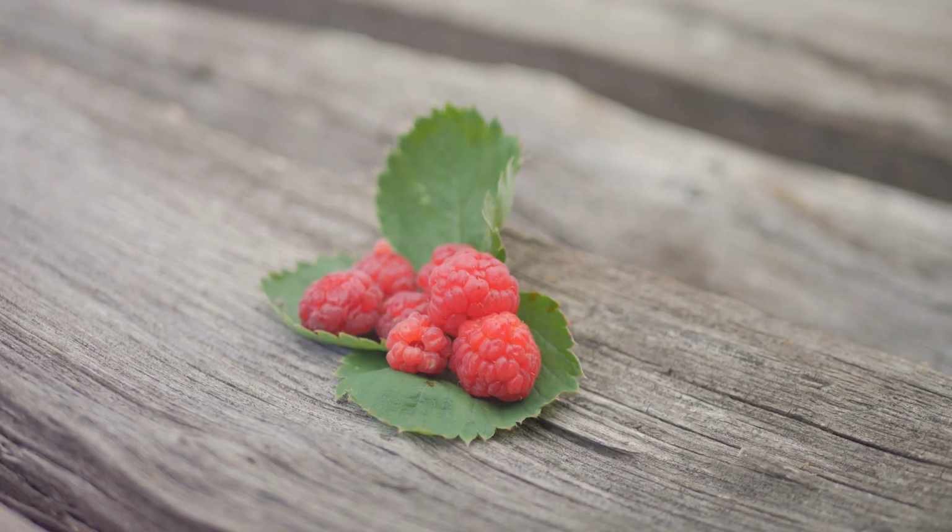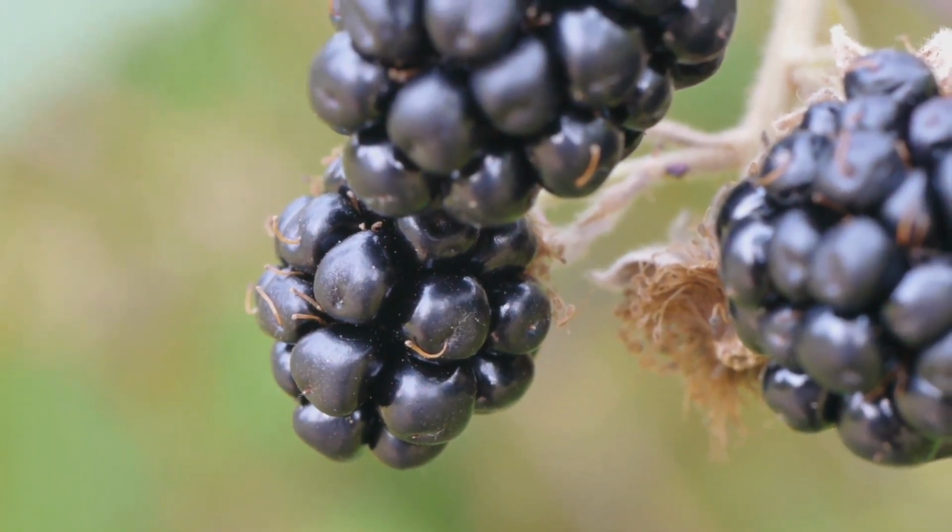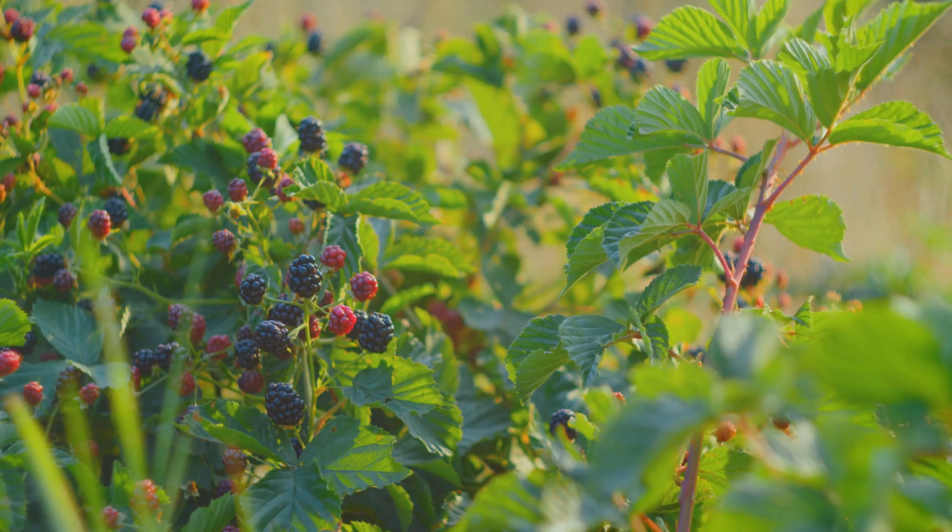Then we have raspberries, with their delicate structure and intense flavor. These are a midsummer treat that can range from sweet to slightly tart. And finally, blackberries, the late summer berries. Larger and slightly tart, they are wonderful for desserts or just eating right off the vine.